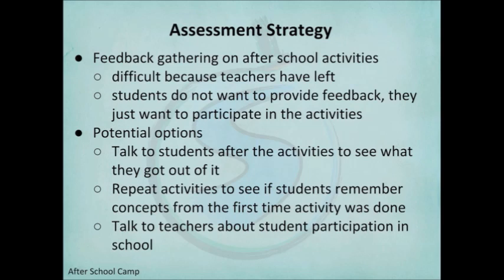So, assessment strategy: we gathered feedback after our after-school activities. That particular aspect was difficult because the teachers would normally leave as soon as they were done with school, because they actually lived in the nearest city, which is about 2 hours away by bus. So there was really no one else in the community that could oversee us when we were doing these activities, except for the local shop owners and whoever happened to be in the area while they were walking by.